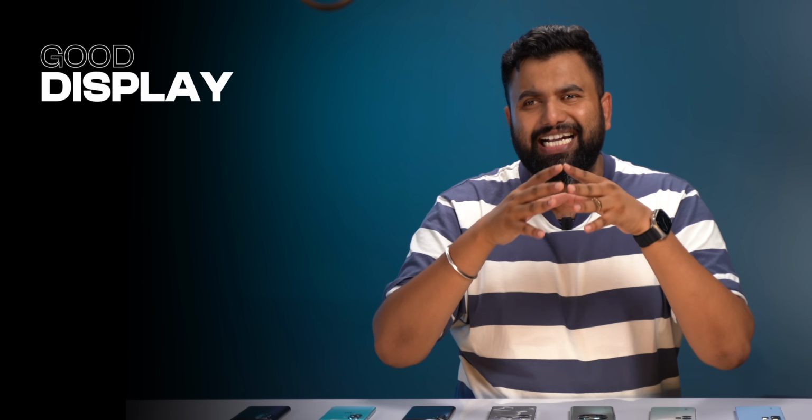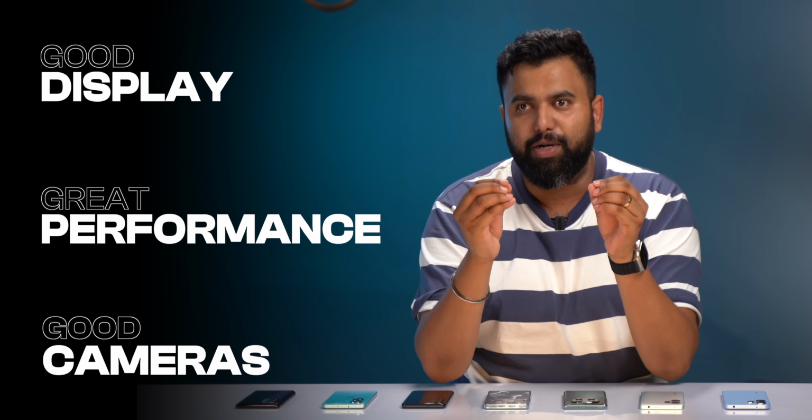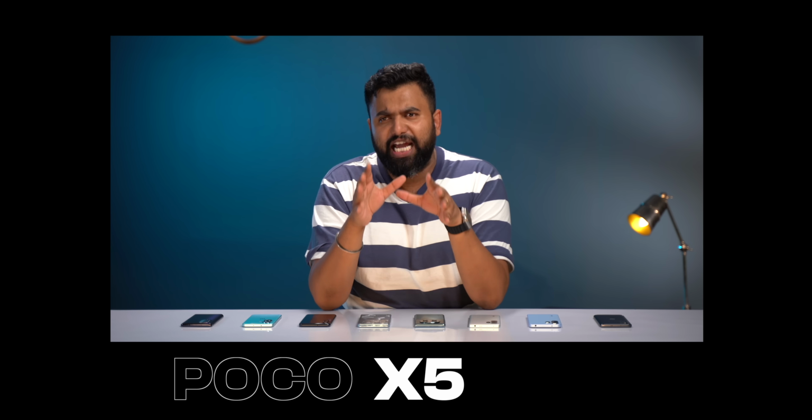So when it comes to best overall phone under 20k, I wanted a phone with a good combo of good display, great performance, and very good cameras. And that's where I had 2 phones in mind. See, in my opinion, the best all-around phone under 20,000 rupees is the POCO X5 Pro.